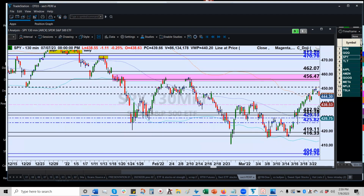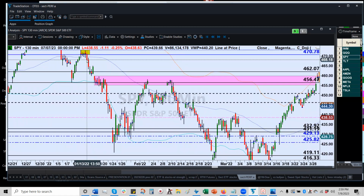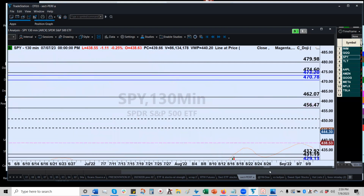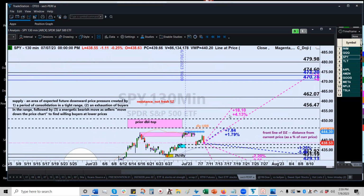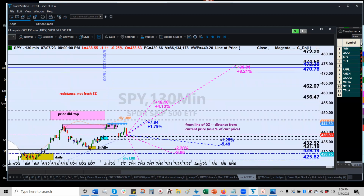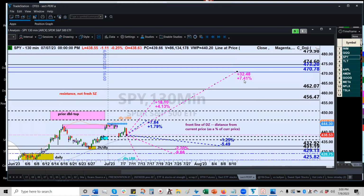But going back here, these are really the next areas of clean supply. If we look right here, price comes up, rallies, and then creates that top and that consolidation. So this is a clean area of supply in the 2-hour chart. And right here in the daily chart, this is another clean area of supply. But we can see those are a fair distance up. Looking at the distances and the lines I have plotted here, the area of supply up here is about 8% away, and the blue region here is about 7.5%. So there were really no clean areas of supply until about 7% up or so.